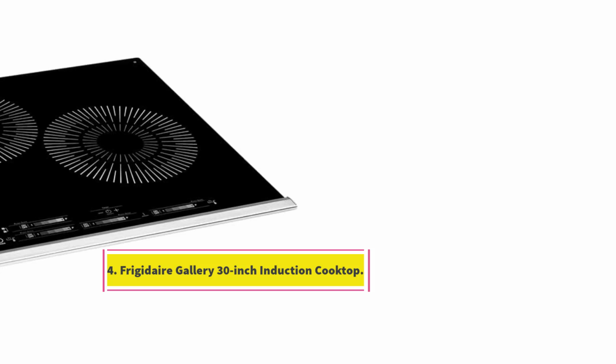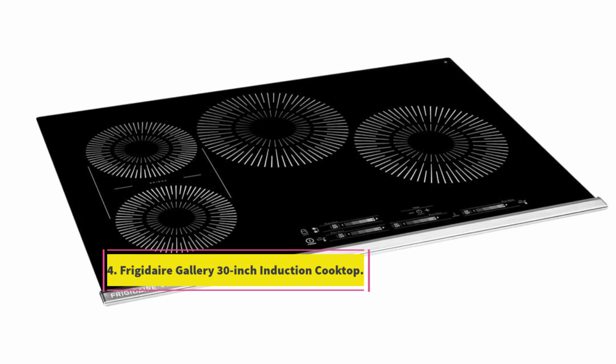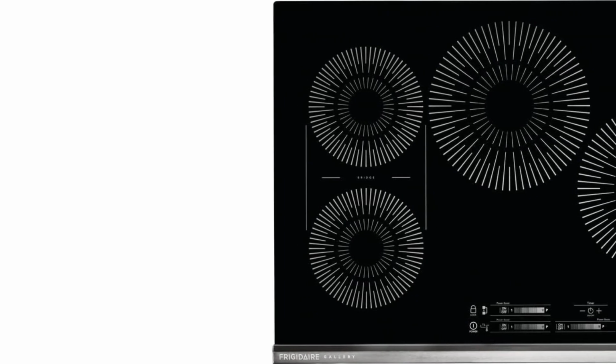Number 4. Frigidaire Gallery 30-inch Induction Cooktop. If you have room for a 30-inch cooktop and want to make the most of your space, the Frigidaire Gallery GCCI 3067AB is the perfect fit.